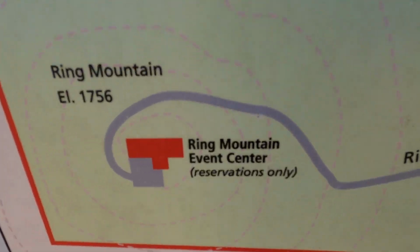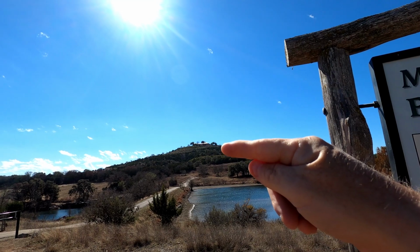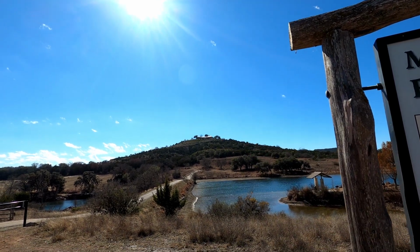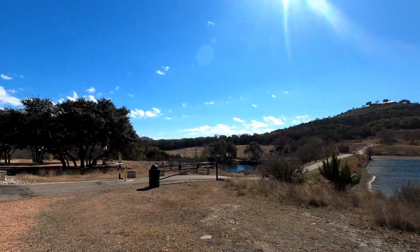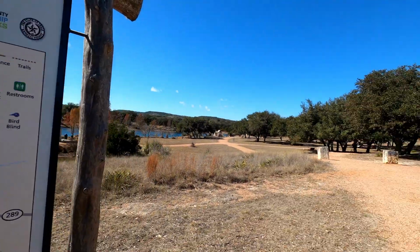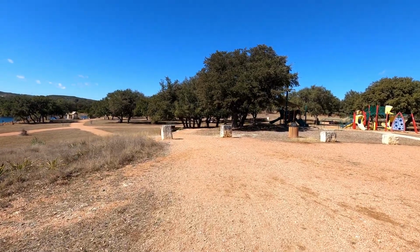So you see this right here, this Ring Mountain Event Center, that's up there on the top of that hill right there. So that's where it's at. You can see the water. Some of the nice trees here, and then paths, and we're going to start walking down the path here.